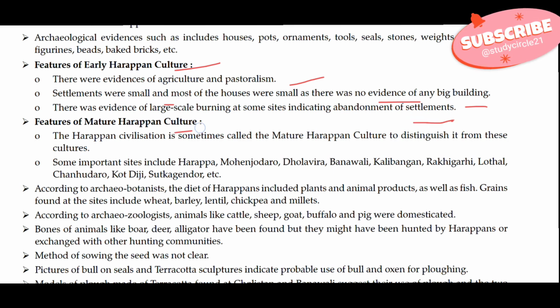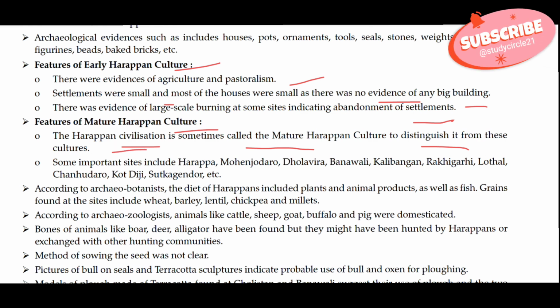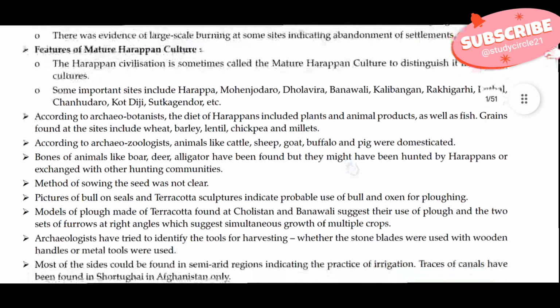And what are the features of mature Harappan culture? The Harappan civilization is sometimes called the mature Harappan culture to distinguish it from these earlier cultures. Some important sites include Harappa, Mohenjo-daro, Dholavira, Banawali, Kalibangan, Rakhigarhi, Lothal, Chanhudaro, Kotdiji, Sutkagen Dor, etc. These are examples of mature Harappan culture.